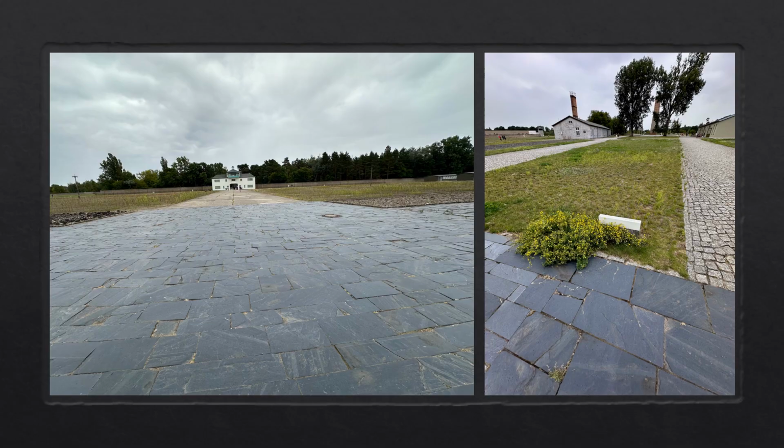In the photo on the left, we are at the back of the roll call square, looking towards the main gate. If we turn around 180 degrees, we have the view that's on the right. The marker on the ground mentions that this is the site of the gallows, where prisoners were hung in full view of all of those in the roll call square. The building ahead and to the right is the prisoner's kitchen, which now houses camp artifacts and is where we'll head next.